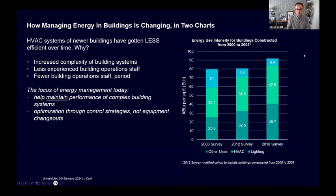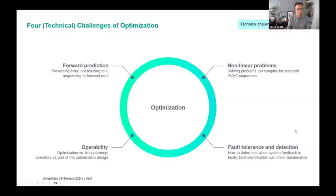So why is this happening? I call this the four horsemen of optimization, right? So we want to improve the operation of building systems. It requires that we tackle surprisingly complex optimization problems. However, we also need to consider how this complexity is influencing the operability of our buildings.